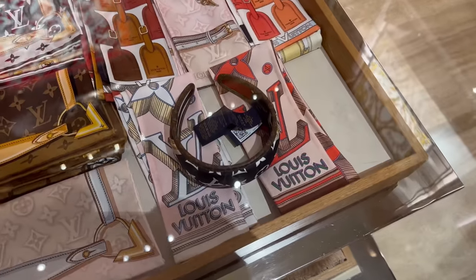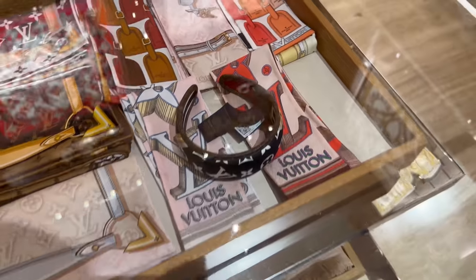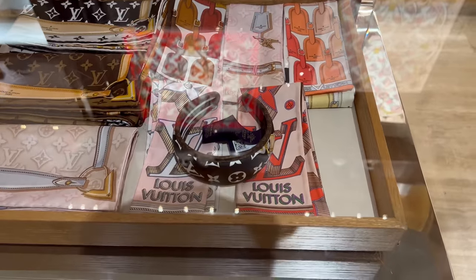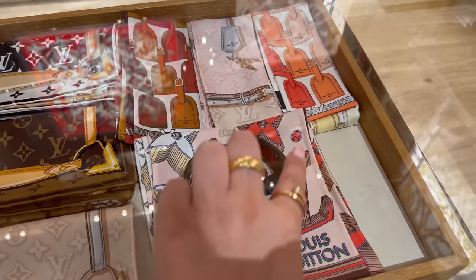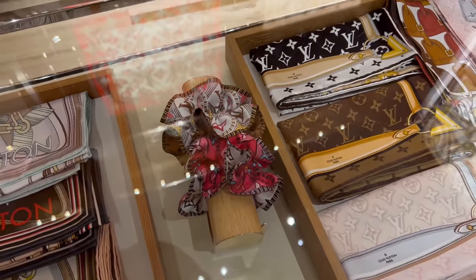Look at this headband, how cute is that? It has the brown monogram and the black and white on the top, and it looks silky. It's definitely silk, and I think the monogram here is canvas. And they have these massive scrunchies as well.